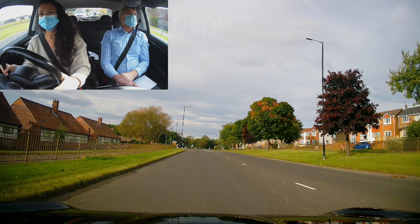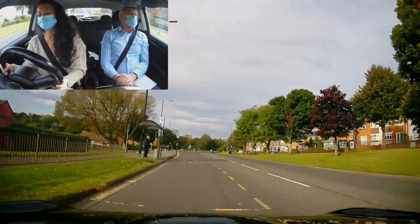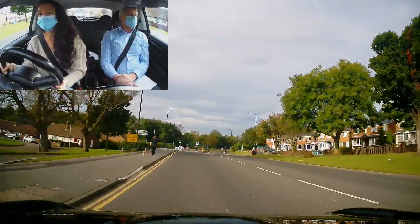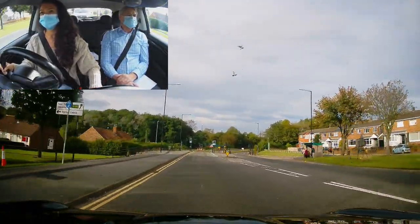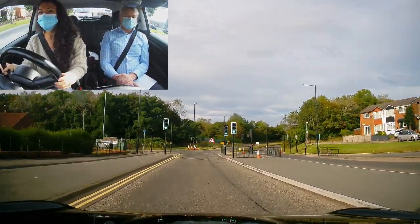You look in mirrors and then you take into consideration how fast you're going, how far away you are from the junction. So as a guideline, the faster you go, the earlier you signal. If you're only doing about 30 miles an hour, then I'd probably signal anywhere from 2 to 3 bus lengths back away from the junction. Maybe it's a bit earlier, but this is far too early. I don't mark it because there's double yellow lines. Turn left, then turn around when possible.